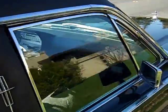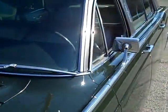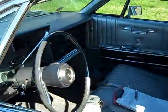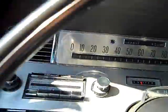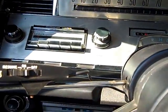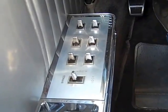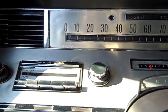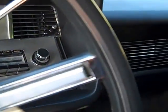Clock's working, windows are working. So far it appears to be a very well cared for Lincoln that shows the good care and maintenance over the years. The typical Lincoln problems don't exist. These switches can be a problem. They're all working fine. The climate control, temperature control system works fine, and the air conditioning works great. Radios work, and even the clock works over there.